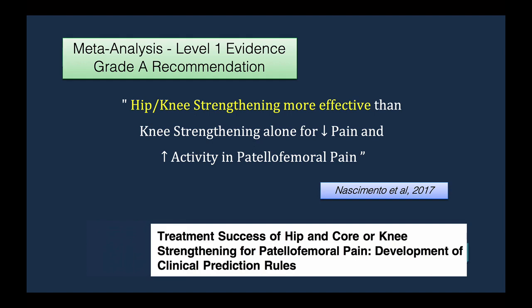And this is a good clinical prediction rule, which shows that the patient with patellofemoral pain who have more baseline pain and yet maintain a high level of function may experience additional benefit from a hip and core. So I think people who have high levels of pain, it's totally sensible to start with hip strengthening, which makes sense because you don't want to irritate the patient with the symptoms and make them more painful. So definitely I think we got the highest form of evidence there to support us.